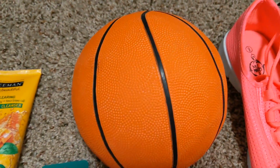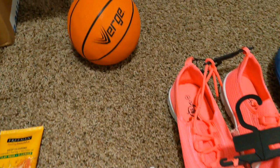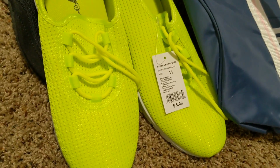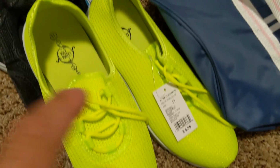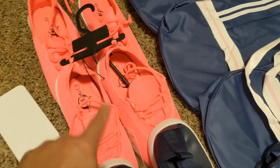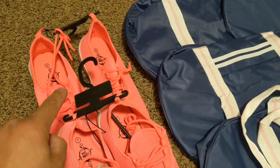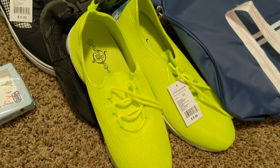And then we have a basketball. Yeah, it just needs some air, so it's actually pretty cool. And then we have all these shoes. They are $5 a piece. We have 5, 10, 15, 20, 25, 30. Yeah, I had a brain fart. We got $30 worth of shoes.